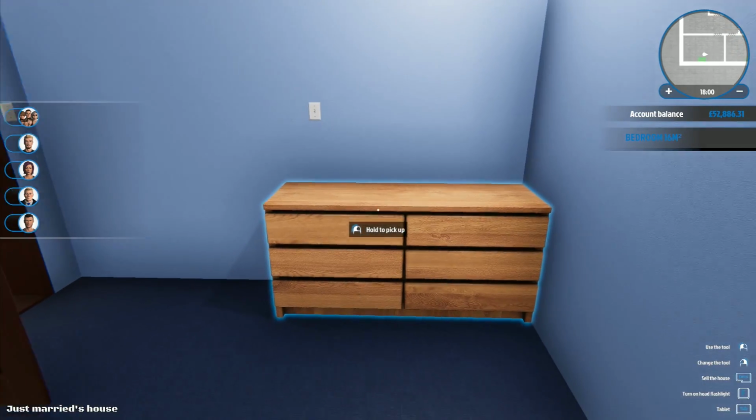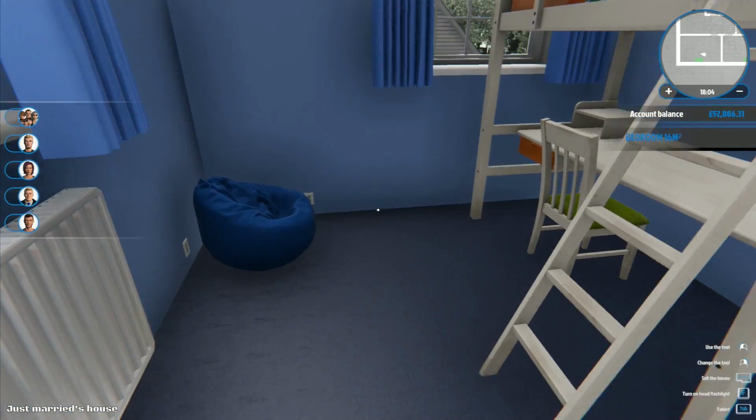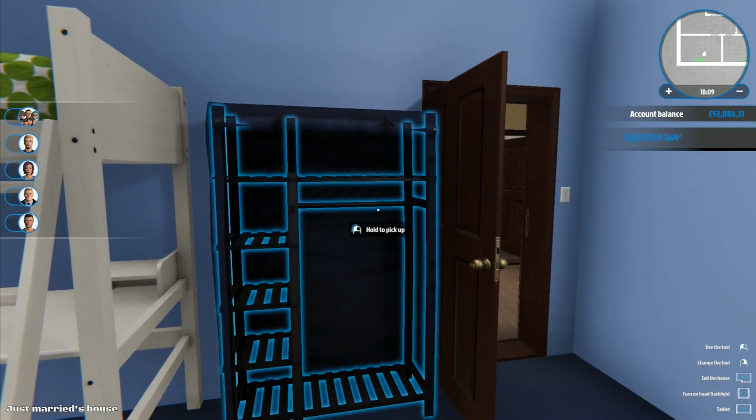They can draw on it. They can pile things up on top of it. That is absolutely perfect as a child's chest of drawers. And they've got loads of room in there as well, the shelves. Plus they've got a bit of hanging space.